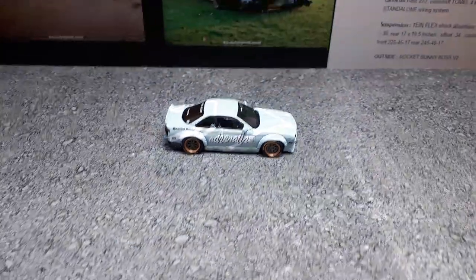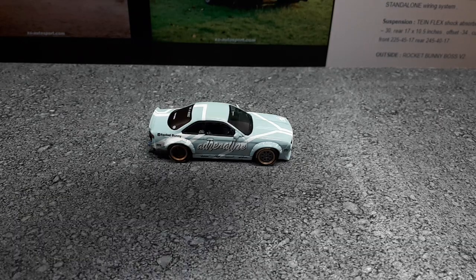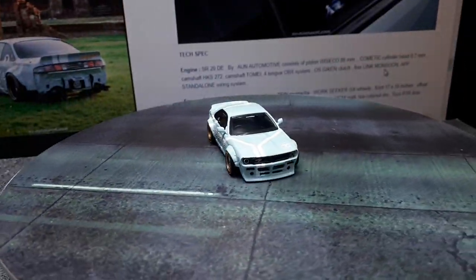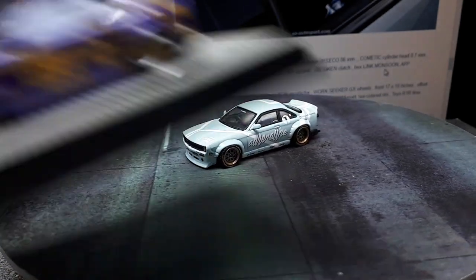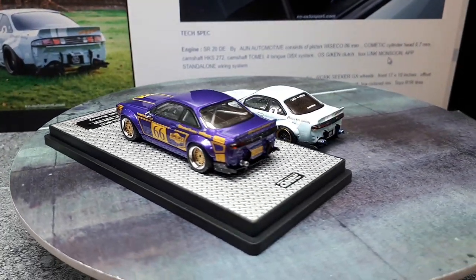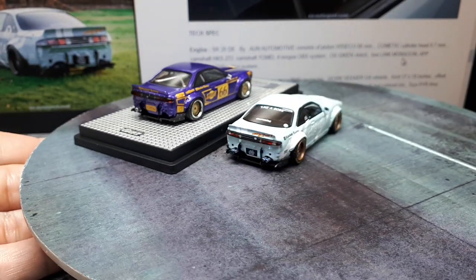Let me back out of the zoom here. I guess we should compare it to some other models now, including that other Inno. Although I didn't take this one off the stand. I guess this is a comparison video now. So I'm going to turn this off.